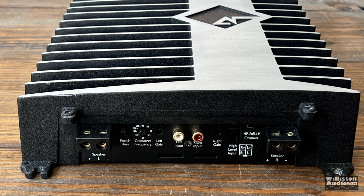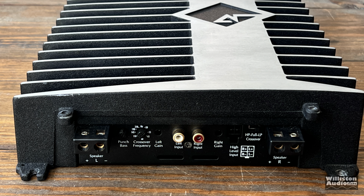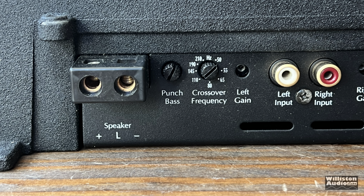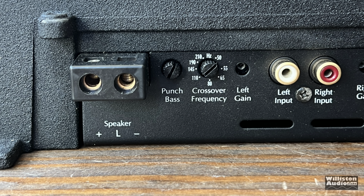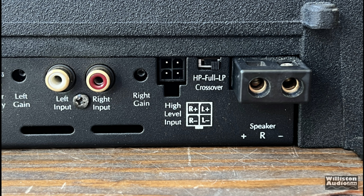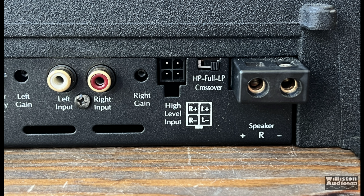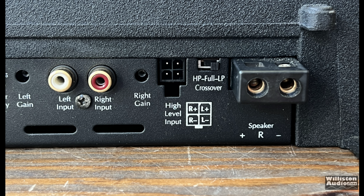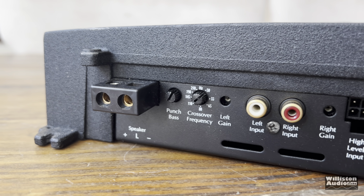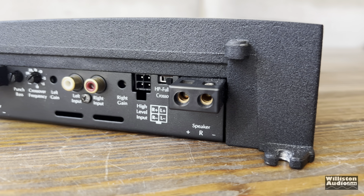Here on one end of the amp, you can see we have speaker outputs, including the left speaker output for positive and negative, which accepts about 8-gauge wire. Also the punch bass from 0 to 18 dB at 45 hertz. The crossover frequency there, left gain control. Then we have the left and right RCAs, the right gain control, high level input. Then we have the switch for high pass, full, or low pass as a crossover. And then the right speaker terminal is on the right, again accepting up to 8-gauge speaker wire.